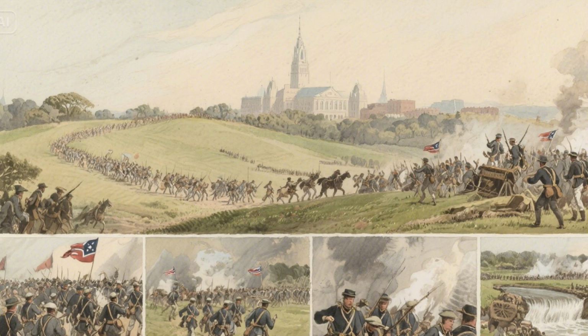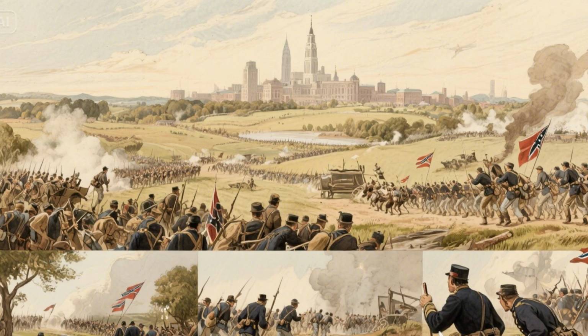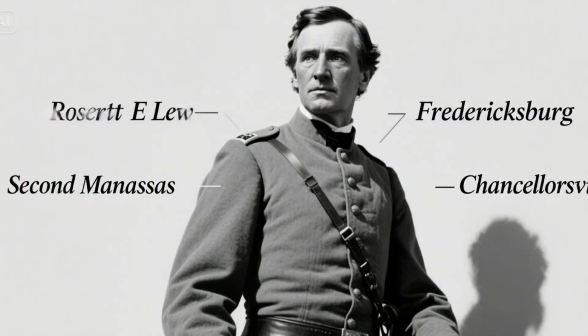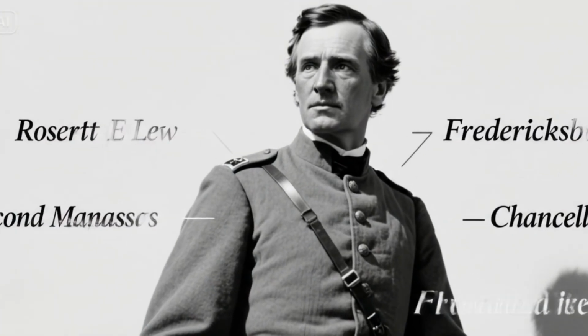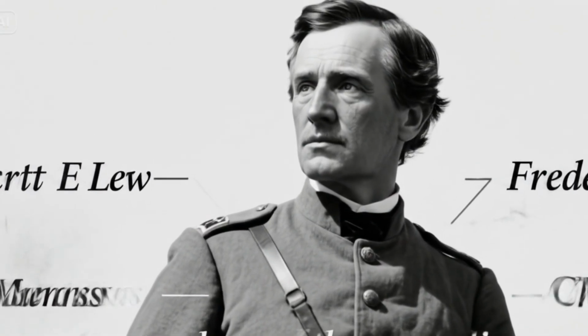Right. Lee's attacks during the 7 days were often complex, sometimes poorly coordinated too, and Confederate casualties were very high. But strategically, he achieved his objective. McClellan's huge army was forced to retreat, the siege of Richmond was broken, and the Peninsula Campaign ended in failure for the Union. The capital was saved. And this really cemented Lee's reputation and the army's identity. Absolutely. Lee's arrival marked a massive turning point.